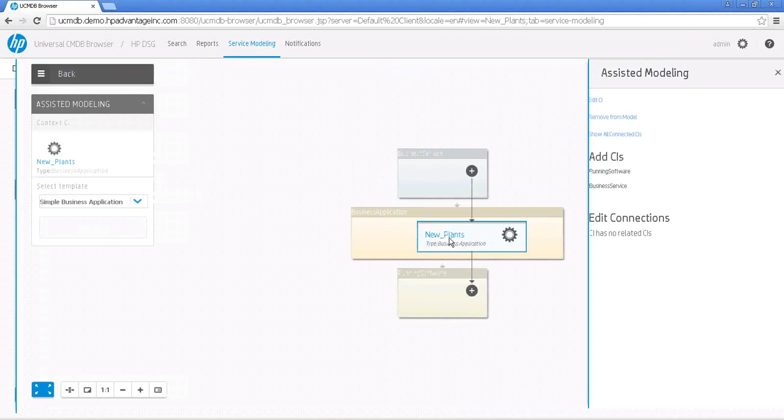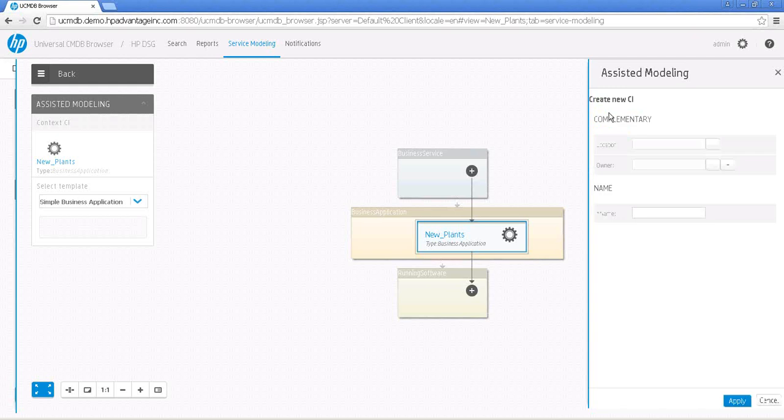And because I started with the new client, that's already been selected as a business application. But actually, as I mentioned earlier, you could just start blank as well. So once I select the new plans here, on the right-hand side, I get the option to add relationships to an existing or new business service. So I'm going to create a new business service on the fly here, and I'm going to name it Plants Service.